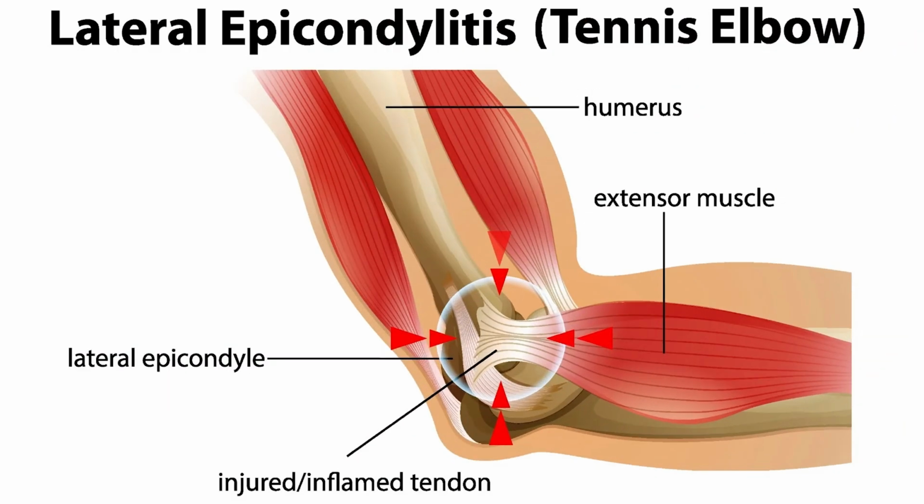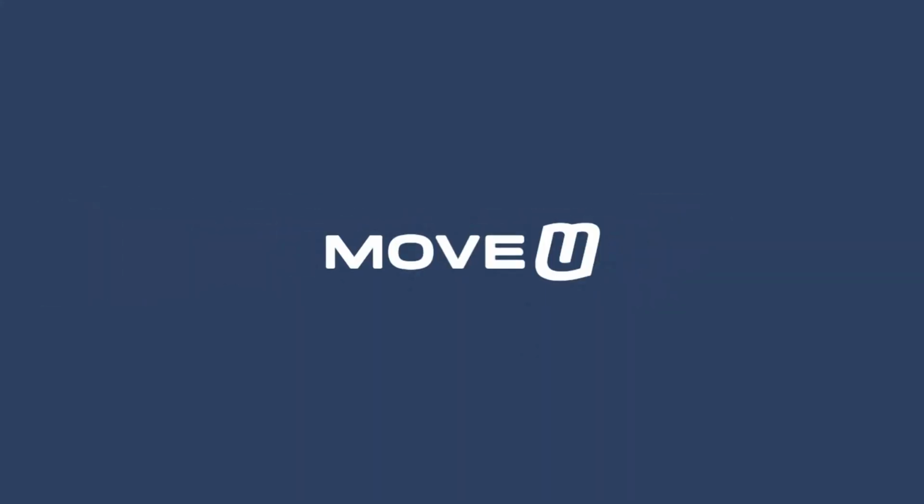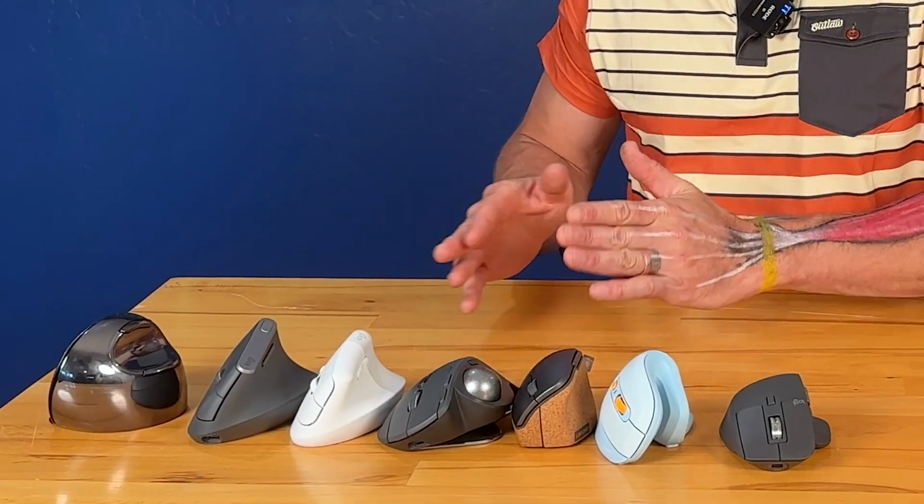What's up, guys? Today we are reviewing the top 5 ergonomic mice for wrist pain, elbow pain, that's tennis elbow, lateral epicondylitis, maybe even carpal tunnel, any kind of pain or discomfort from here. After this testing, if you're getting pain through here and you're using your trackpad, you're typing, you're swiping with your finger, if you're getting pain that's correlated with that, switching to one of these mice will help you.